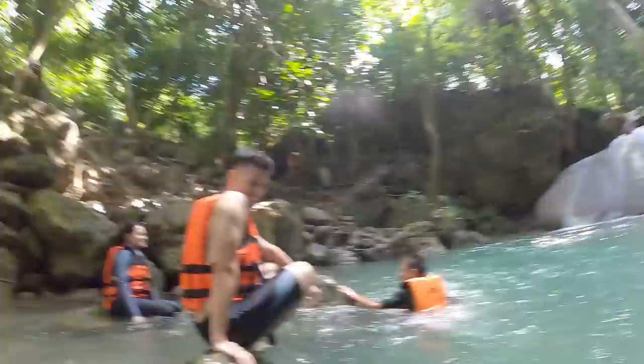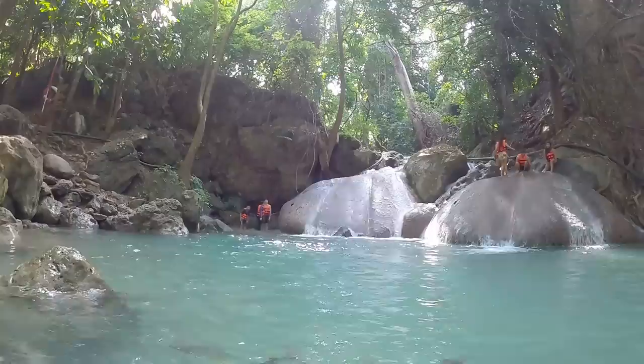So here's waterfall number 4. No! It's funny, I can feel a fish nibbling on my leg. There's fish all over. So here I am on the other side. It's like a playground here. It's like natural steps.